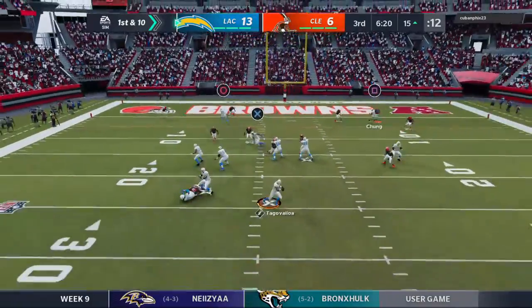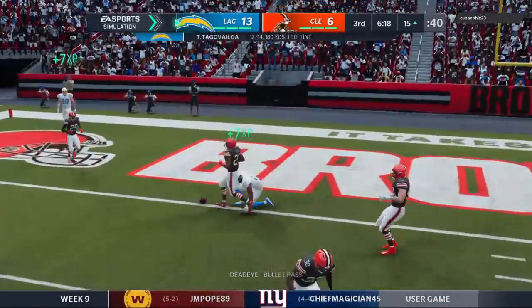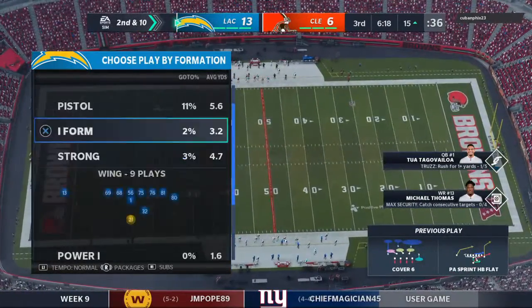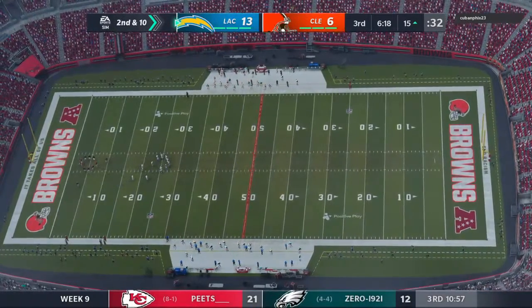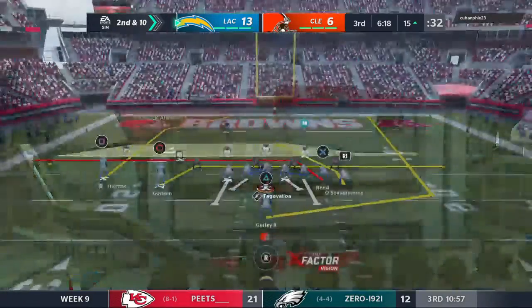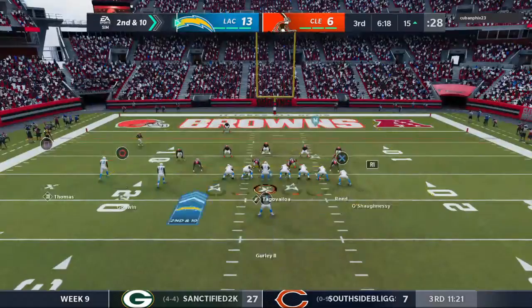From the red zone now, they'll look to throw. To the goal line, but it's incomplete. He was trying to hit Thomas that time, and it's 2nd down. Once you get into the red zone, space is at a premium for receivers to try and operate and shake themselves free. That one's incomplete. After the incomplete pass, here now is 2nd and 10.